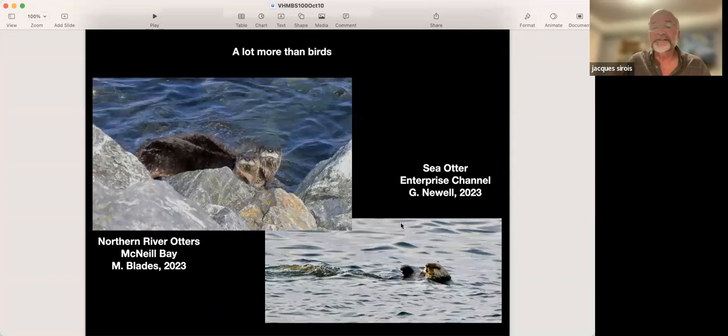A little surprise here, folks. You're not surprised about river otters. They're here all the time, everywhere, from one end of the bird sanctuary to the other. But these days we've had sea otters every year now, and this one is around Trial Islands at present. It's been seen 3 or 4 times. I've actually bumped into it from my kayak just a few days ago.